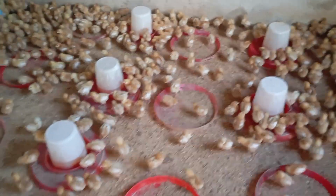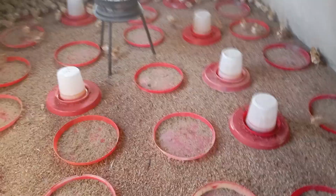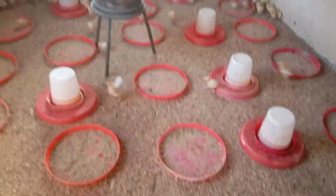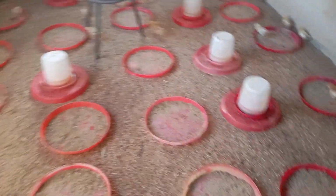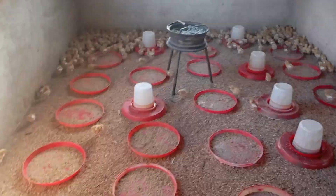So these are the birds. You don't want to fill their tray too much. If you fill their tray, they will waste your food. You know the way they eat in the tray, they'll be scattering it with their legs, and when they are doing that, your feed will be wasted. So you don't want to do that. So the birds are okay, they are fine. They keep growing. Like I said, everywhere they get to is feed and water, which is very, very important.